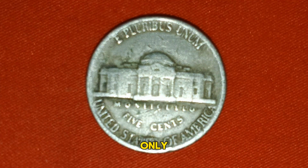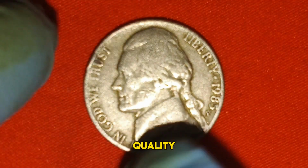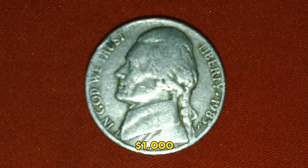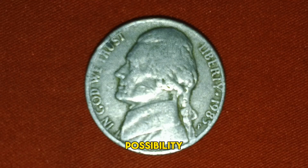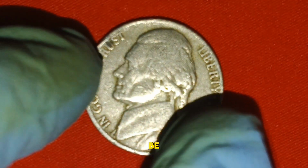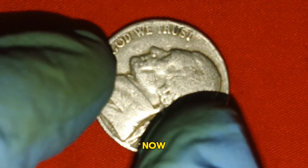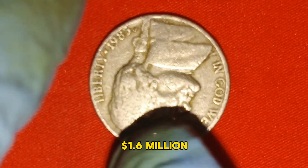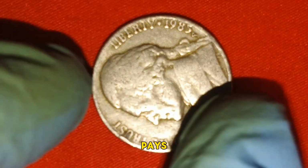Most of them are only worth 5 cents. But in high grades, with strong strike quality or full steps, they can be worth hundreds or even over $1,000. Add in the possibility of rare mint errors, and yes, it's possible that an extraordinary example could one day be worth a fortune. But as of now, no 1985 P-nickel has sold for $1.6 million. Still, it pays to look.